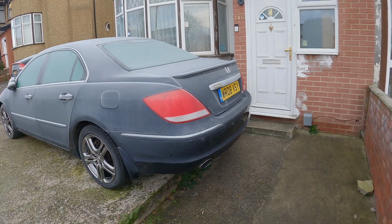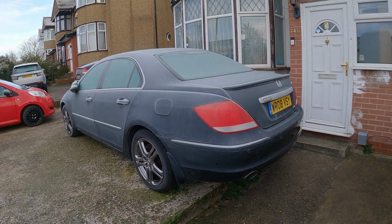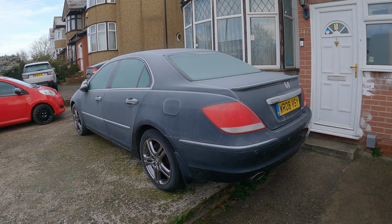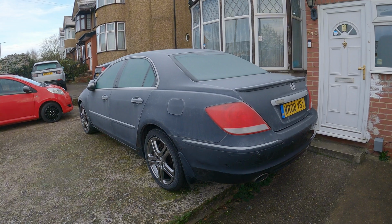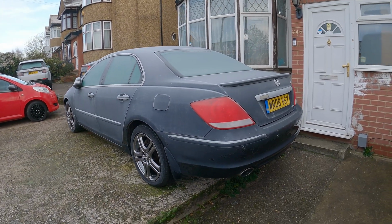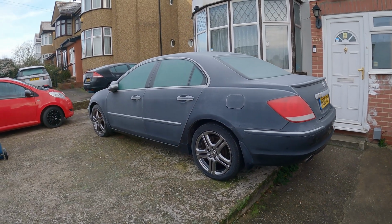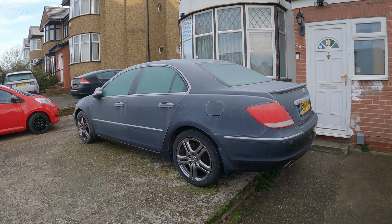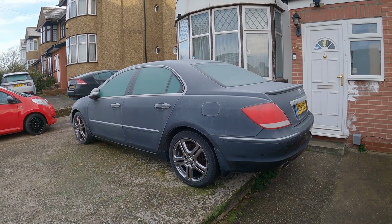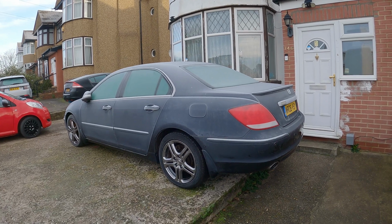And the thing about this one, the customer who's coming to test drive it now, well, in a few hours, has already test driven this car before, a week, a week and a half ago. They were happy with it then. Again, they said they were gonna go home and think about it. And last night they dropped me a message that they want to test drive it for a bit longer this time. They want to take it on the motorway. So I've told them I'm happy with that. They can come down and test drive on the motorway.